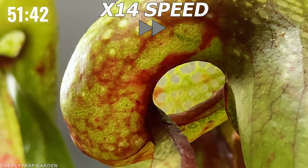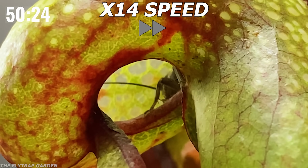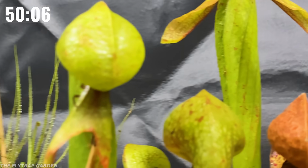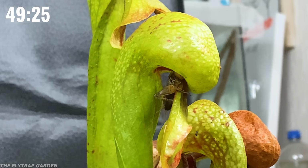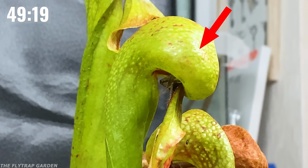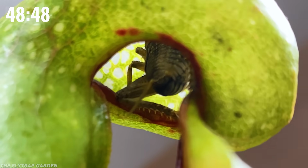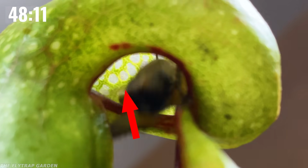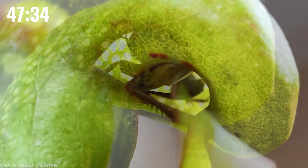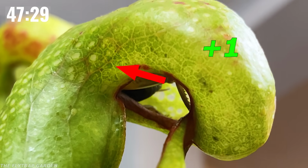You see, while watching this cricket get confused about why it can't get out of Darling's trap, another one walks straight up her other pitcher, not knowing that its friend is stuck just inches away. Oh, it's going in. Cobra lilies have nectar that they secrete all over their pitchers and their tongues, which is how they get insects to walk into their traps. And when they get inside, these windows confuse them and make them think that the only way out is up, even though it is actually down. And they keep on walking around up here until they eventually fall down this tube into Darling's stomach.